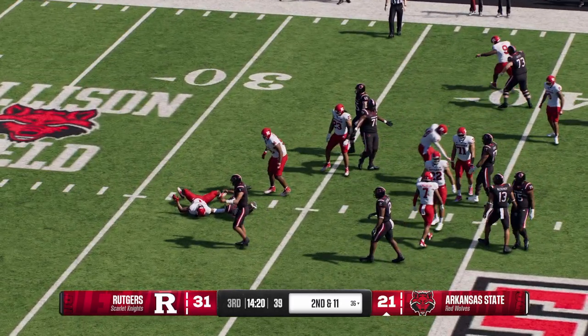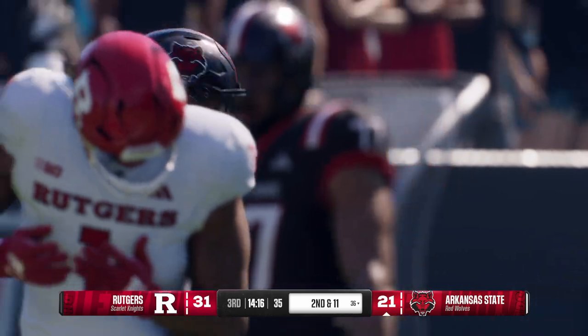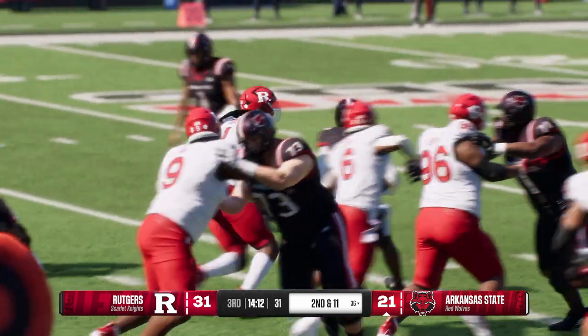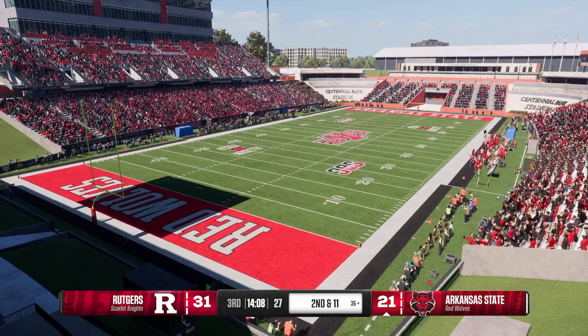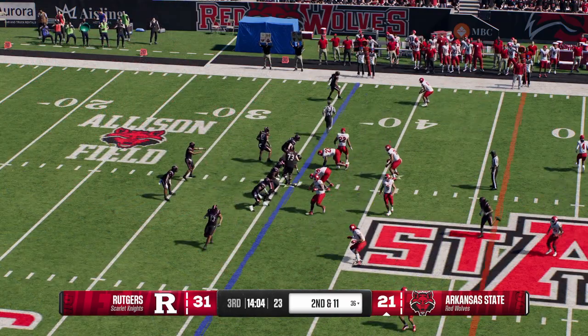They bring him down, and he's going to lose a yard on that one. Linebackers have such an amazing responsibility. Got to play run, got to play pass. How about this? Seeing the run aggressively, getting downhill, and getting in the backfield and making the tackle for a loss. The Red Wolves in the hurry up.